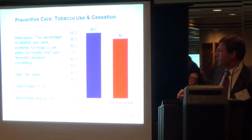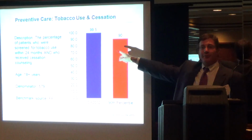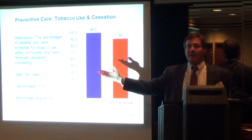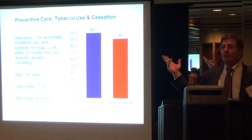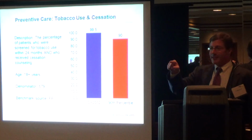This was tobacco use. And why do you think we were at 99.5% for tobacco use? Anybody have any idea? Stage 1 meaningful use, right? It required it. So here's an example where you're getting some crossover of value. Stage 1 meaningful use, everyone had to hit that button. It didn't matter whether you asked the question or not, whether they were really smoking, but you had to hit that button.